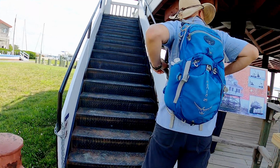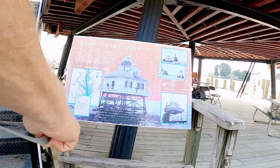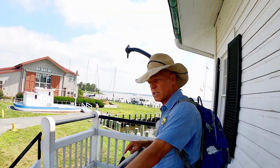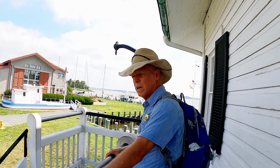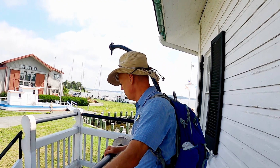The Hooper Strait Lighthouse originally sat on a screw pile frame. It was moved to the museum in 1966 to prevent its demolition. This is actually put in the water, so the only way to get in and out was by sea. Well, by sea, either that or the ladder, and then also they had a boat to use.